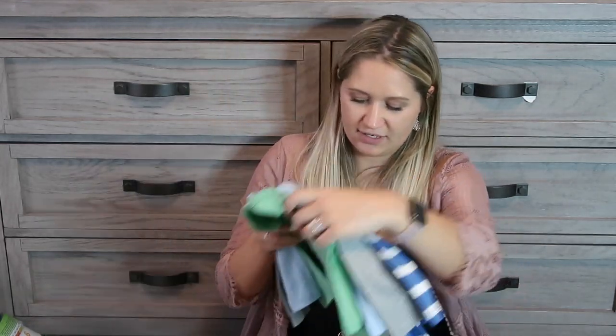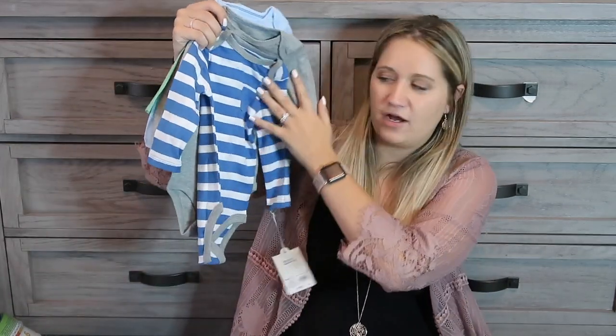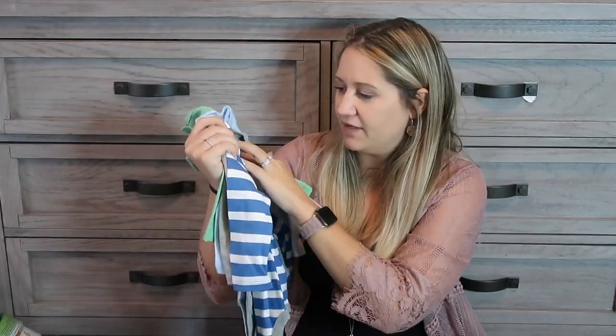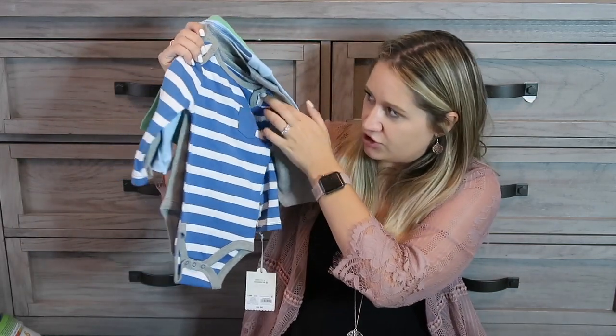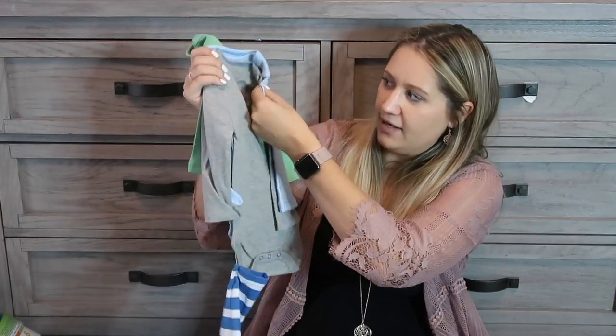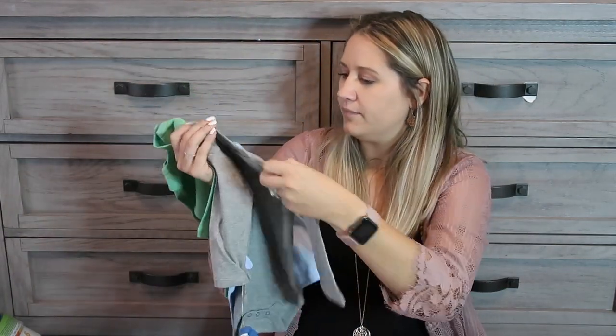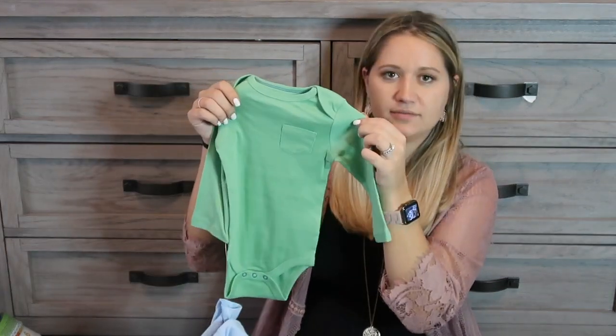Usually they keep the hangers on these so it stays all nice, but whatever. Okay, so this is just a 4-pack of long sleeves, and I think I got this in 3 to 6 months. Yeah, 3 to 6 months. So it's a little striped one, and it's a little gray, light blue, and then a green.